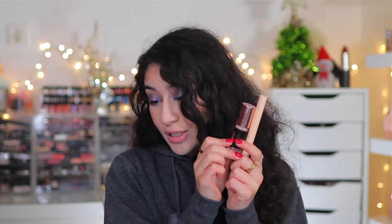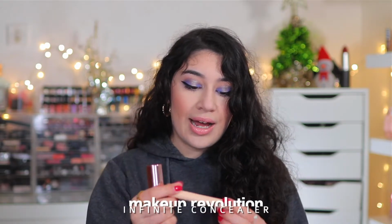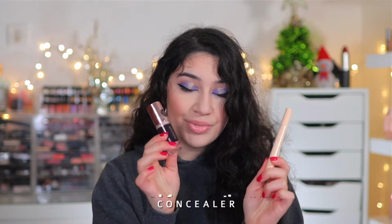Next is another product that I've been reaching for, again in my collection, and I do have it under my eyes right now. I actually have been using this with another product, which I'm also going to mention. So one that I've been loving, well, these two I've been loving, the Makeup Revolution Infinite Concealer and the E.L.F. Flawless Brightening Concealer. I have been using these two and I absolutely love how it makes my under eyes look.